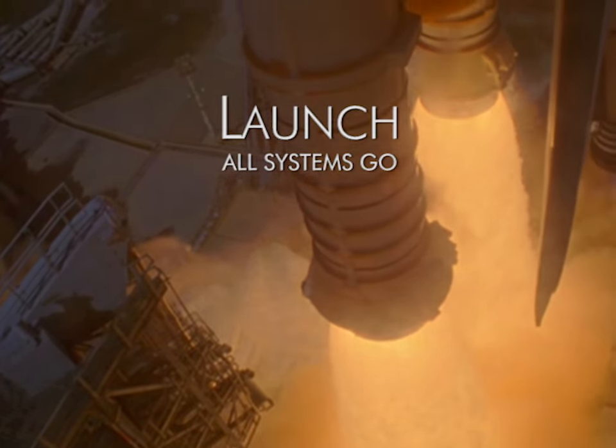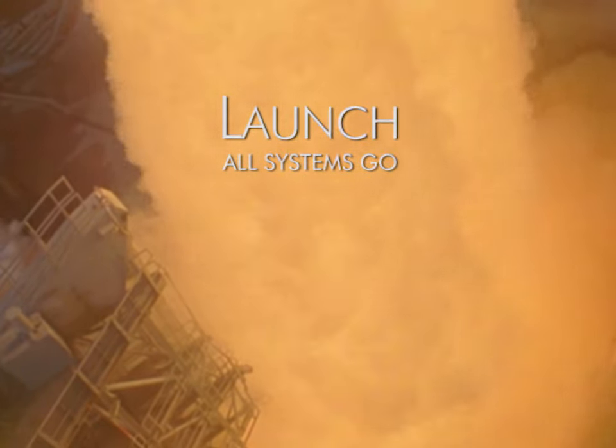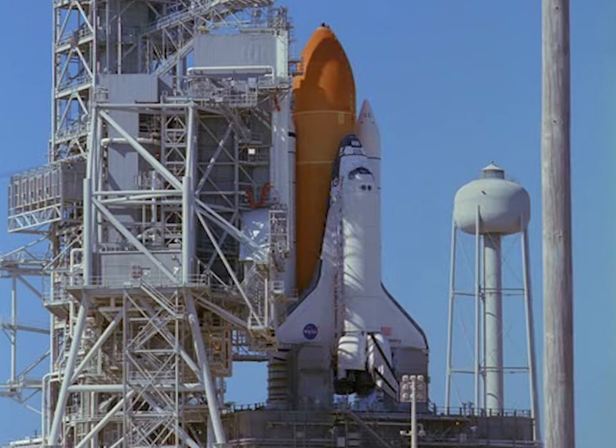Launch director, NTD, our launch team is ready to proceed at this time. 15. All vents open. Copy. 10. GLS is go for main engine start.